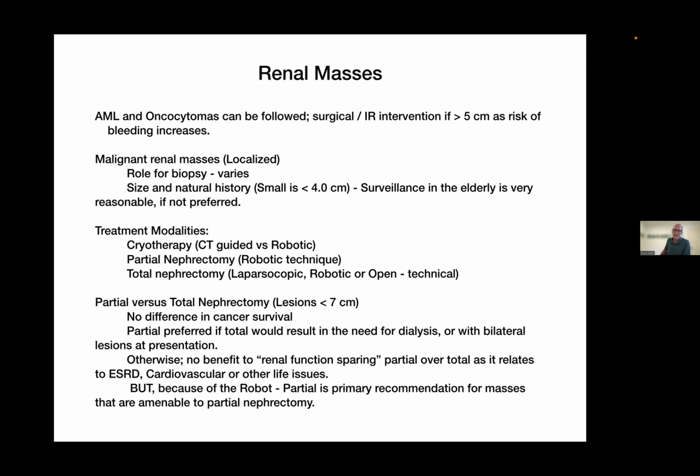So as I said, surveillance is very reasonable. You may image it every year or 2 years just to keep an eye on it. If someone's adverse to being watched, there are ways to treat these in a minimally invasive manner. We can freeze them with cryotherapy, which can actually be done in a CT scanner, or we can do it through a surgery. Major interventions like taking out part of the kidney or the total kidney for cancer are the standard effective treatments.